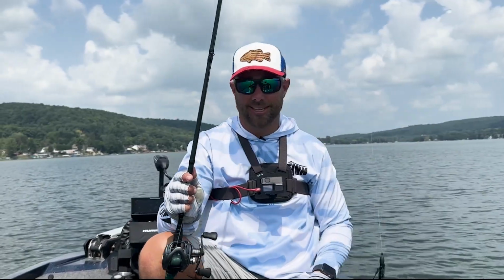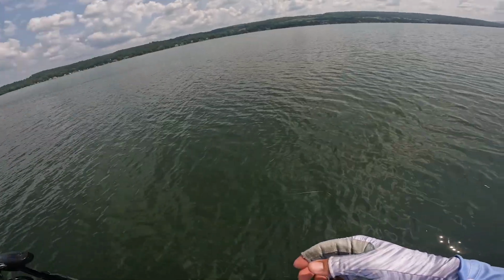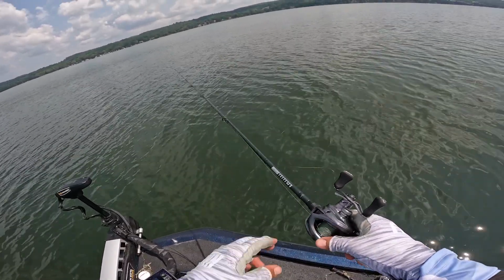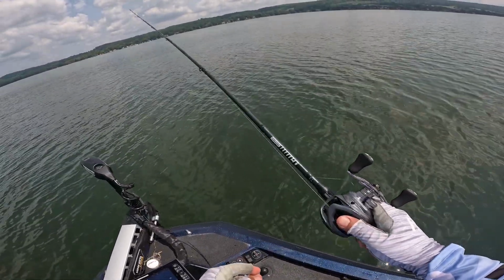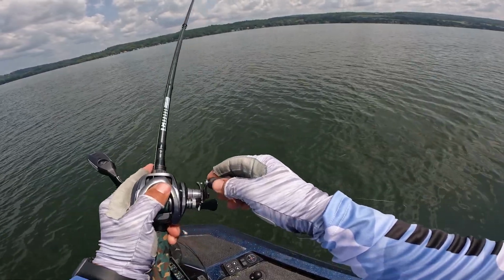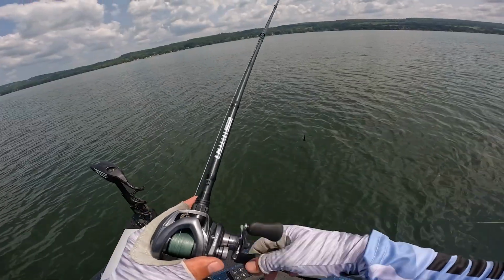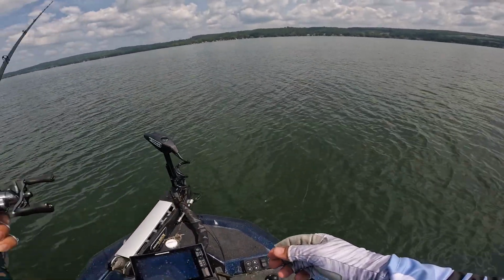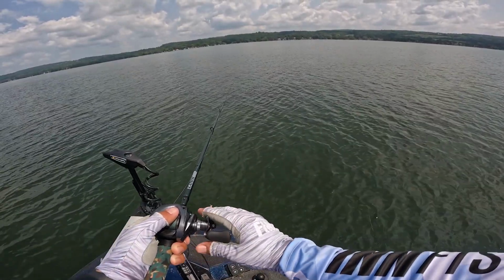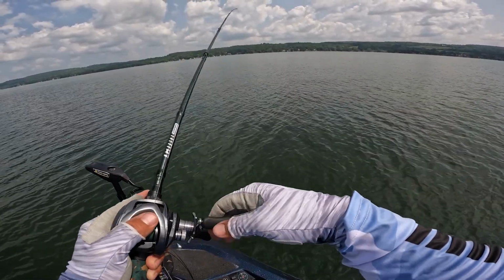So let's go see if there's not any more in that patch. Definitely a little better quality, it seems like, in this real small patch. I'm just gonna take my time and really ease through that next 30-40 yard section, because I had a 3.70, a 3.26, probably a 1.75, and I missed one all right here within about 20 or 30 foot from each other.